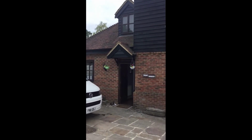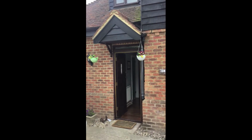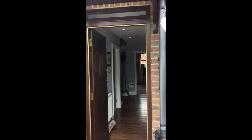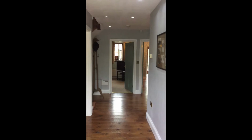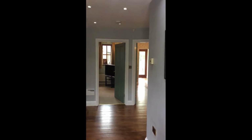Now, this is a 4-bedroom detached property. It's located in Chislett, which is a small village located just between Canterbury and Herne Bay. It's a gorgeous, gorgeous area to live in. You're, of course, just around the corner from Howth and Maypole as well. And this property is absolutely marvellous.